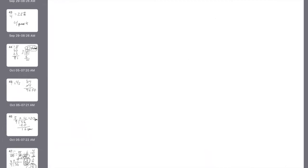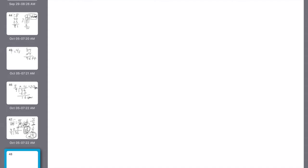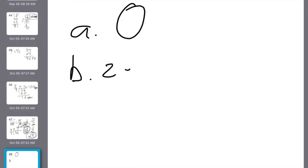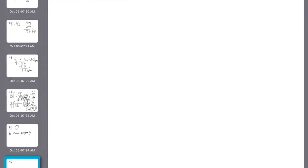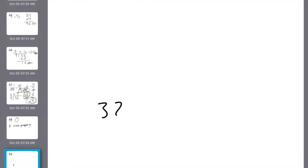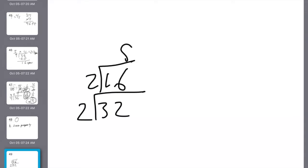Great problem. Number 9. I'm supposed to multiply 6 times 4 times 3 times 2 times 1 times 0. I'm not doing any work. The answer is 0. What property is that? That's the 0 property, is what I write down. You can write the 0 property of multiplication if you want, but multiplication is the only one. So save our time doing the work. It had a 0 in it. It's done. Number 12, write the prime factorization of each number. I'm going to start with 32. I'm going to do division by primes. Divide by 2 is 16.